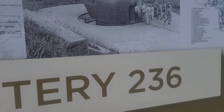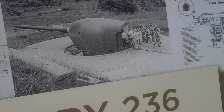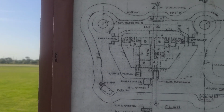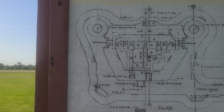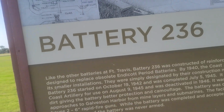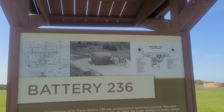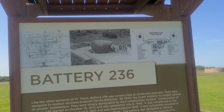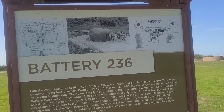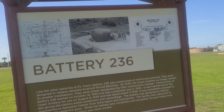It gives you an example. See the picture of the big gun there. It gives you a little bit of a map showing you this particular area here. Battery 236 was constructed of reinforced concrete. In 1940, they no longer named the smaller installations. This was built on October 19th of 1942, completed on July 5th, 1945, and it was deactivated in 1946.